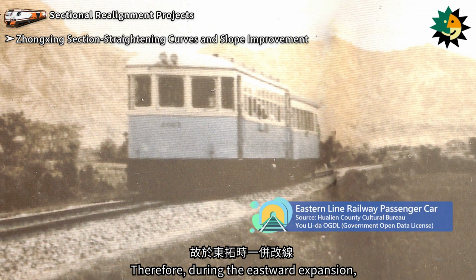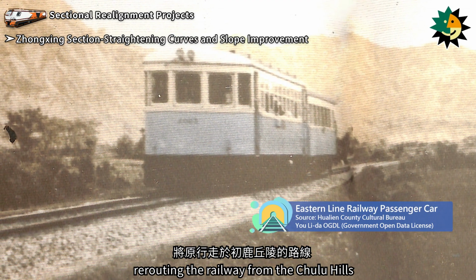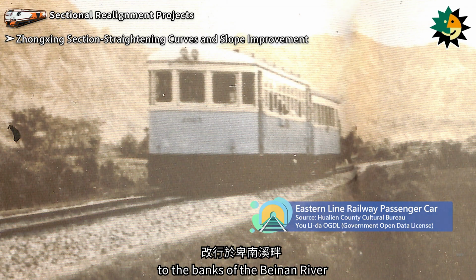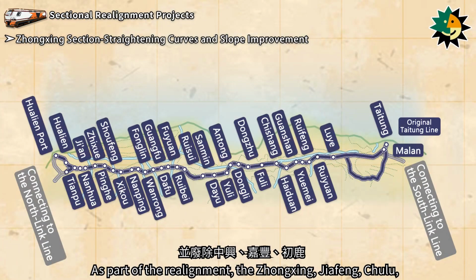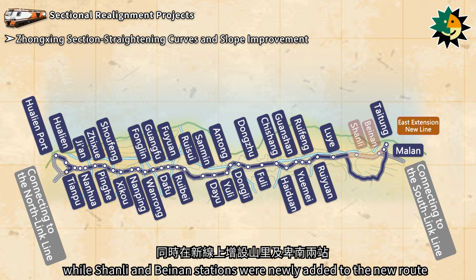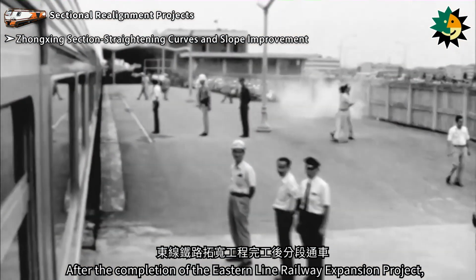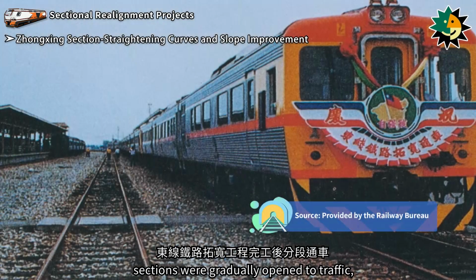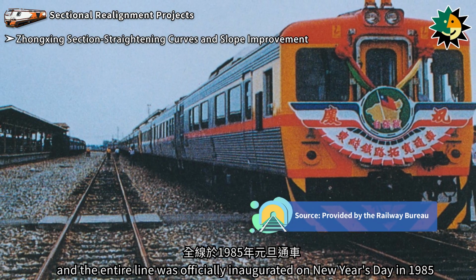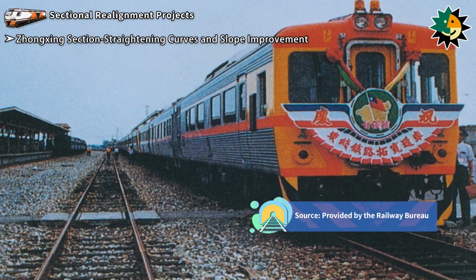Therefore, during the eastward expansion, the alignment was also modified, rerouting the railway from the Chulu Hills to the banks of the Beinan River. As part of the realignment, the Zhongqing, Jiafeng, Chulu, Dongcheng, and Binlang stations were abolished, while Shanli and Beinan stations were newly added to the new route. The project was completed in 1982. After the completion of the Eastern Line Railway expansion project, sections were gradually opened to traffic, and the entire line was officially inaugurated on New Year's Day in 1985.